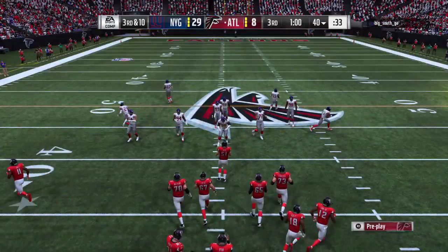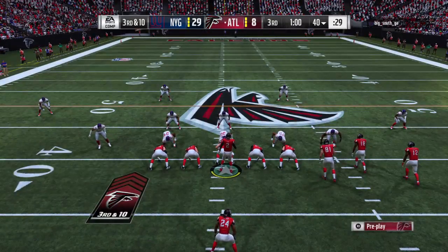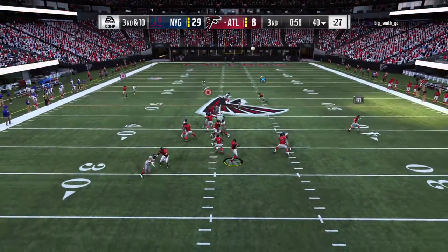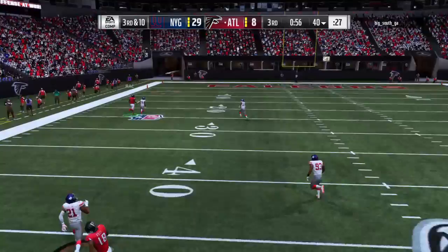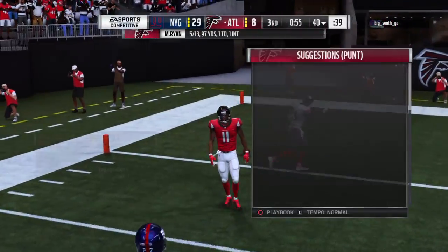Sometimes we wonder about play calls, but this one made perfect sense to me. He's got the only touchdown that they've scored in this game. Tried to get it to him again on another deep ball. Ryan looking downfield for Jones. So they took a shot there on 3rd down, couldn't get it.